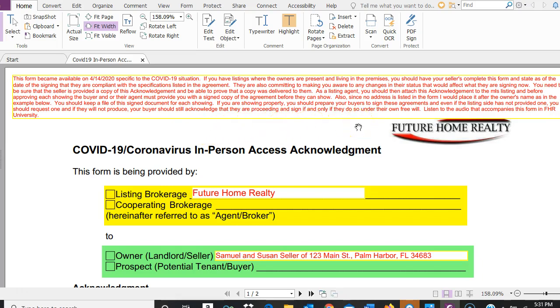As a listing agent, you should then attach this acknowledgement to the MLS listing, and before approving each showing, the buyer and or their agent must provide you with a signed copy of this agreement specific to this property and this owner before they can show. Also, since no address is listed in the form, I would place it after the owner's name, as in the example below. You can see where I put it down here, Samuel and Susan Seller of 123 Main Street, Palm Harbor, Florida 34683. All right. You should keep a file of this signed document back from the showing agent before they can show, in a file specific to this address, so you can keep record of it to prove that you have that.